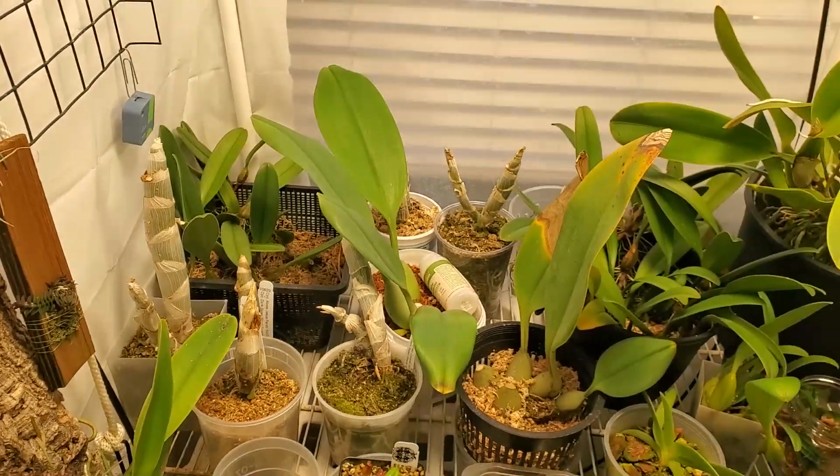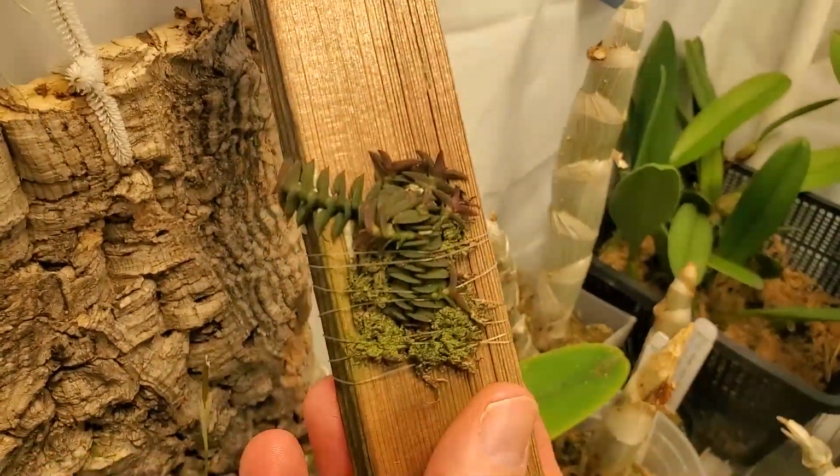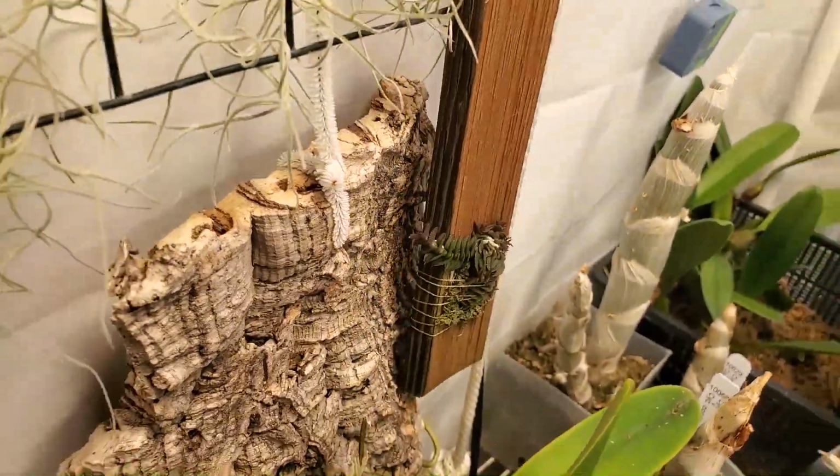Well, let's look here. This is a Schoenorchis. It has tiny little flowers that can bloom throughout the year. Kind of an unusual little thing. I'm asking 20 for that.